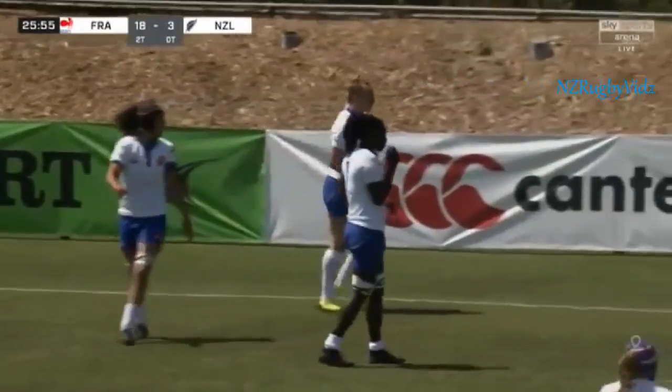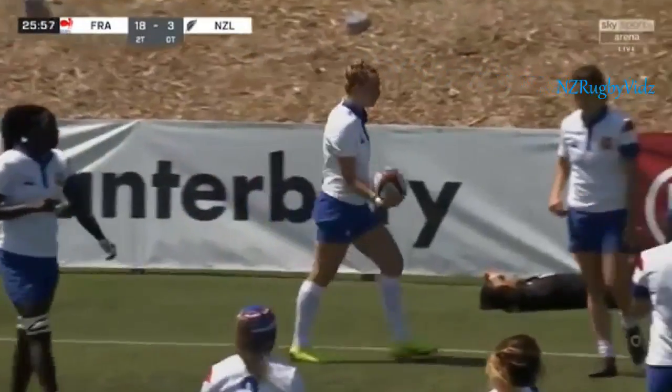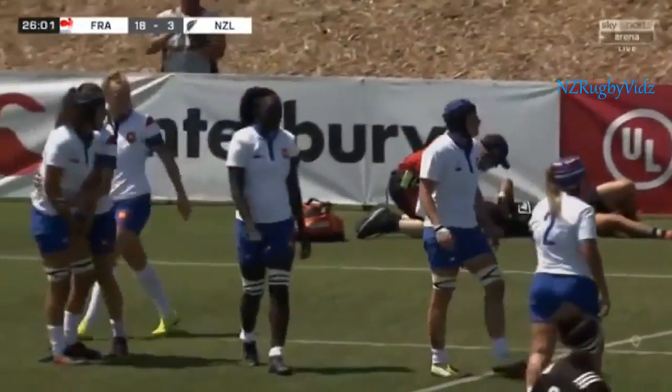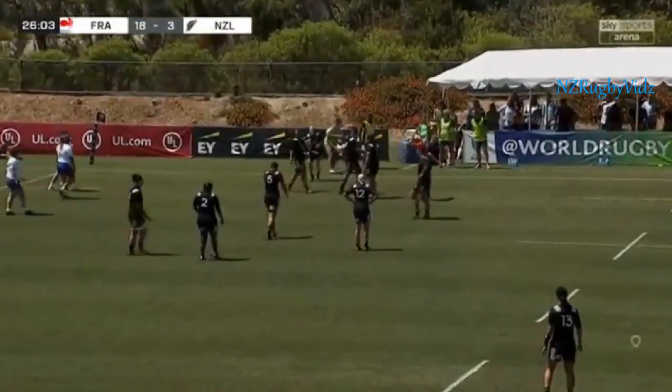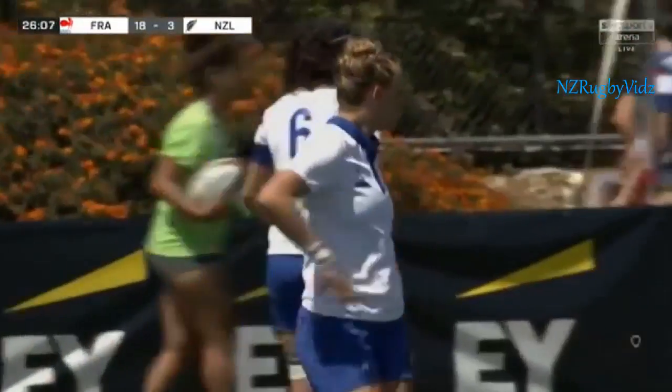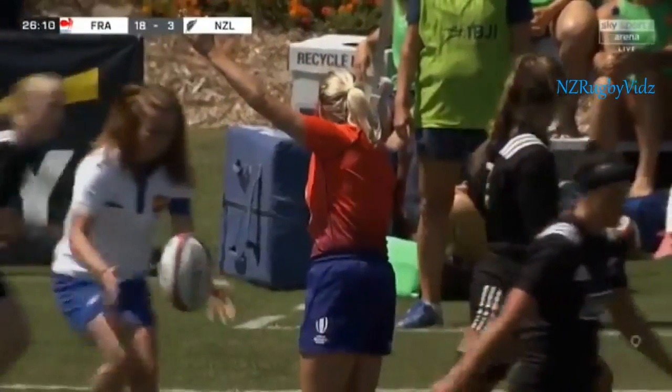Yeah, it looks like she took a knock when she went out. 14 was offside, Black. Looks like 14 was offside in front of the kicker. Oh, but Wycliffe, 14 was in front of you when you kicked that ball. It's a penalty against 14 Black. So that's a double whammy for New Zealand. Relax. No.